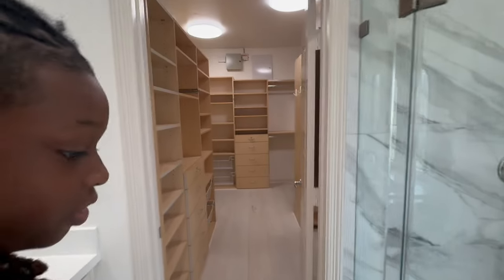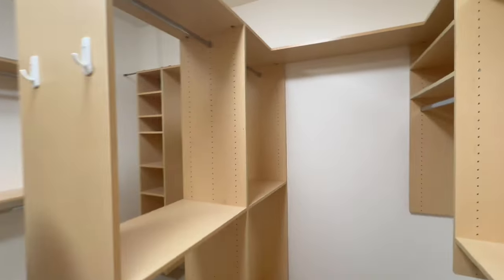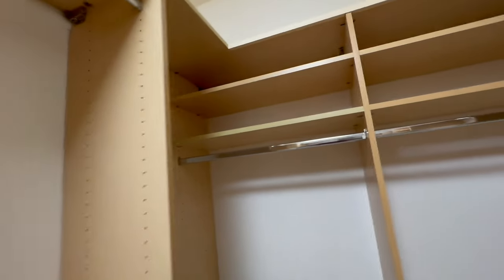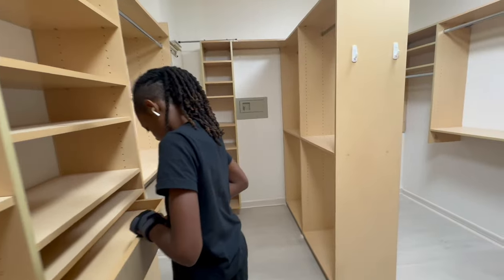Look at this. He even goes down. Dang. This is crazy. This is a closet. Crazy.